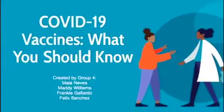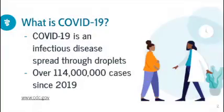According to the World Health Organization, COVID-19 is an infectious disease spread through droplets of saliva or discharge from the nose or mouth. There have been more than 114,000 confirmed cases since the disease's first outbreak in late 2019, increasing the search for an effective vaccine to combat the virus.